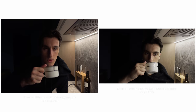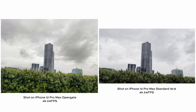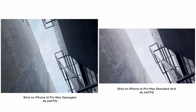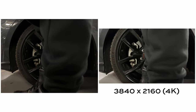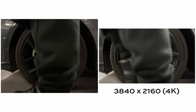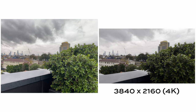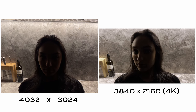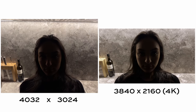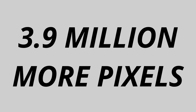As you can see, when putting the different formats side by side, there's a huge difference. Not only do you get even more width of the frame, but you get a whole lot more height too. At 4K, the latest iPhones typically record at 3840 by 2160. But the Opengate full sensor video footage you see here is a massive 4032 by 3024 pixels. That's almost 4.5K, or an extra 3.9 million more pixels.